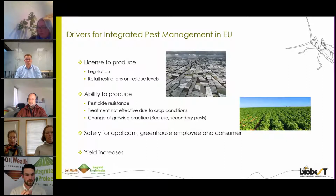But also, when I was talking about the maximum residue levels the EU is setting, the retail is making it even harder, saying we just allow products that you can deliver to us if the maximum residue level is 30% of what's allowed in Europe. That's quite a difference. Then there's the ability to produce: even if the products are available in your toolkit, the insects could have resistance to certain products, or your cropping system is so dense that your spray techniques don't get inside the canopy where the aphids or the pests are. So the treatment is not effective.